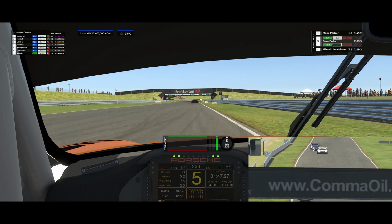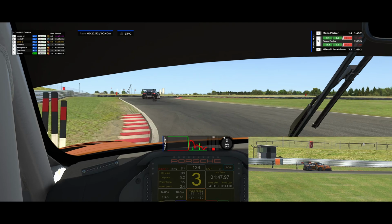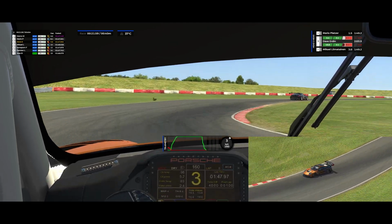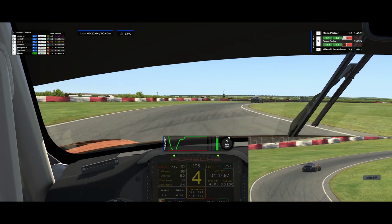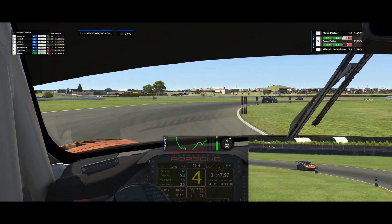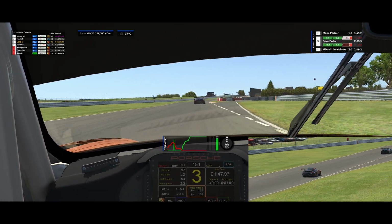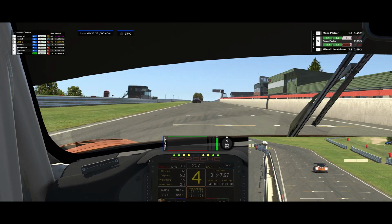And I managed here to pull out a gap from the guys behind me, as I said before, lapping fairly constantly, not making large mistakes so far. Getting closer to the guy in front, to that BMW. But I'm pretty sure I won't be able to overtake him, or that's what I thought during the race. I won't be able to overtake him, or just get near.